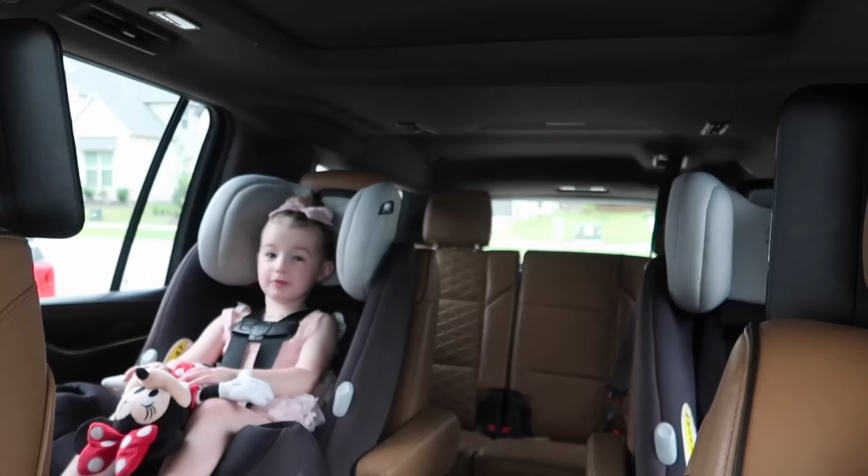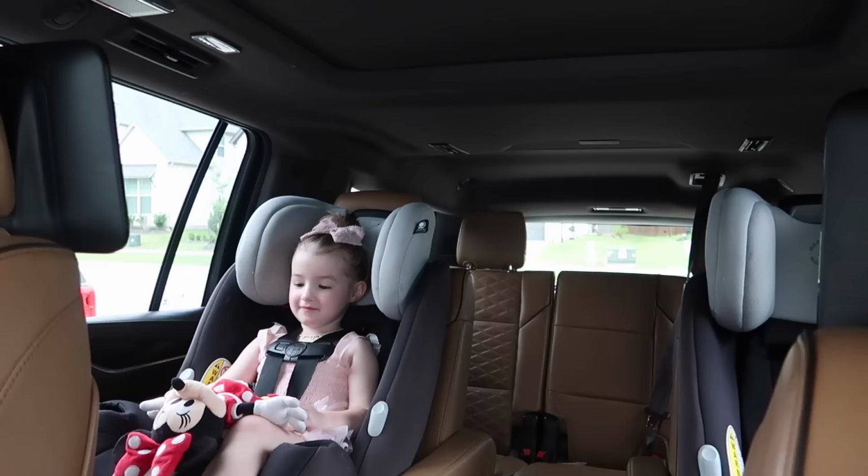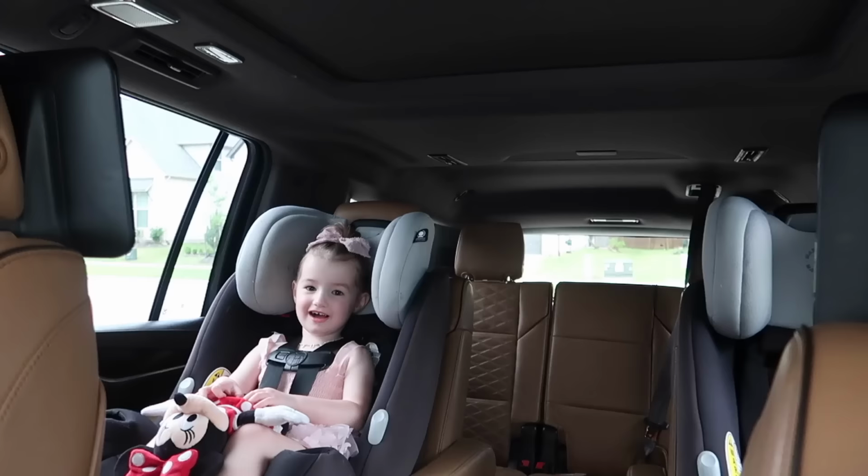I got Tatum Disney on Ice tickets for one of her birthday presents, so that's where we're heading right now. It is your birthday. How old are you? Three. Are you ready to go see? Who are we gonna see? Elsa, maybe. Elsa. And Minnie Mouse. Yeah. I can't wait. I could travel the universe with you. Oh, in a spaceship? Show me the Minnie Mouse.